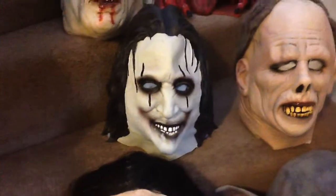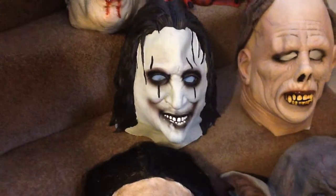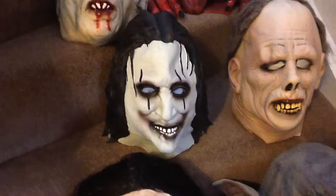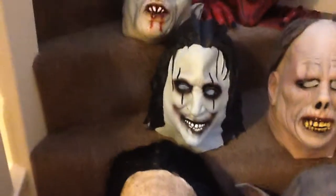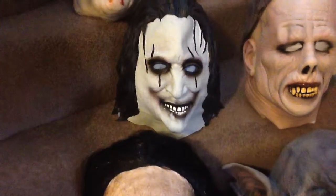And then just moving on up here, you have the mask from Brandon Lee's character from The Crow. It's not a horror film at all, so I just put this mask together with all these other guys because it's part of my horror mask collection, so I just wanted to show this one as well. But again, really great mask, and from Brandon Lee's last performance in The Crow.